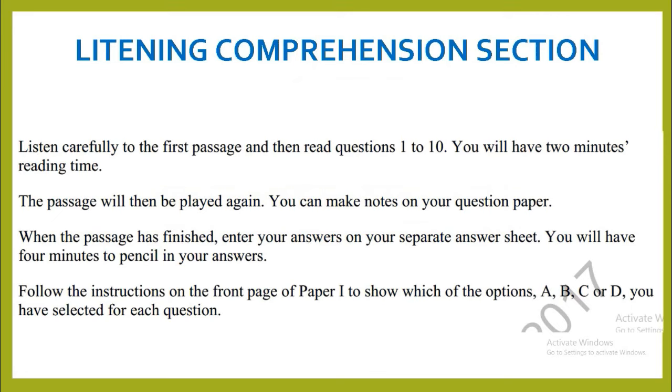Welcome to the 2017 English Paper 1 of Aga Khan University Examination Board Listening Comprehension section. Listen carefully to the first passage, then open Paper 1 booklet and read questions 1 to 10. You will get 2 minutes for reading. The passage will be played one more time. You can make notes on your question paper. When the recording has finished, enter your answers on the separate answer sheet provided to you. You will have 4 minutes to pencil in your answers.